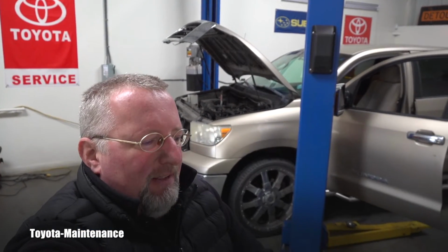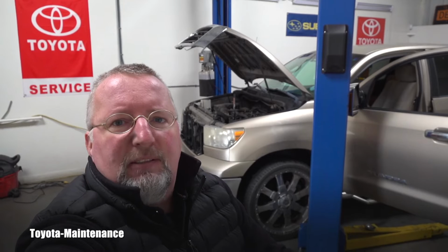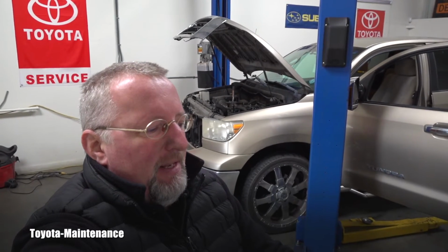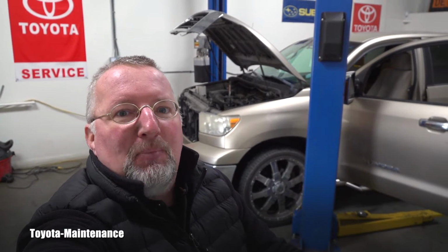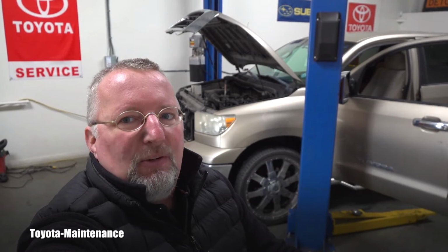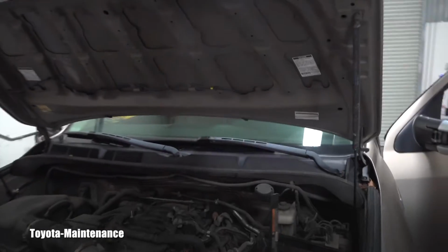The owner said that they scanned it with their cell phone or whatever, some easy scan, and there is P0419, once again P0419, and it goes for the secondary air injection system. These are the pumps which are running that secondary air injection system. Relay B control circuit.